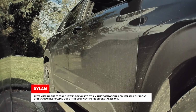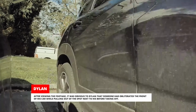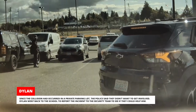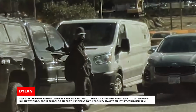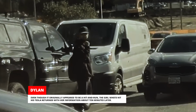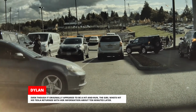After viewing the footage, it was obvious to Dylan that someone had obliterated the front of his car while pulling out of the spot next to his before taking off. Since the collision had occurred in a private parking lot, the police said they didn't want to get involved. Dylan went back to the school to report the incident to the security team to see if they could help him. Even though it originally appeared to be a hit and run, the girl who'd hit his Tesla returned with her information about 10 minutes later.